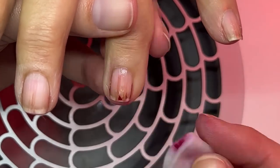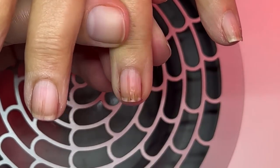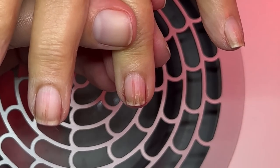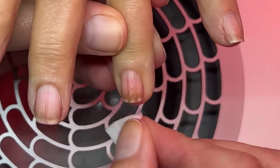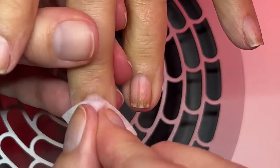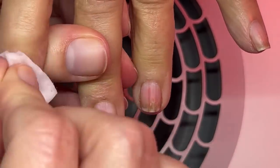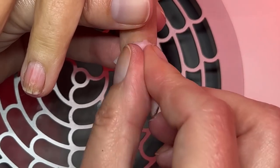The nails have a little bit of staining because the client was using a regular red nail polish, I think without a base coat, she was telling me. And this is what happens very often. Dazzle Dry doesn't usually stain the nails yellow. You can see a little bit of a red staining from the pigment, but that's going to come off.